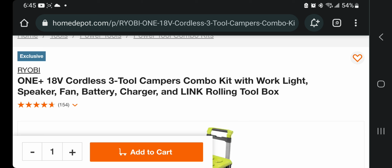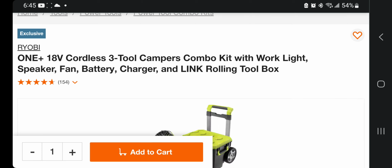This is the cordless 3-tool camper's combo kit with work light, speaker and fan, battery, charger, and Link rolling toolbox. Me personally, I use mostly Ryobi tools for stuff like this, like fans, lights, and all that stuff, because they do have a wide variety of tools and I have tons of batteries. For tools themselves like drills and all that, I hardly have any.